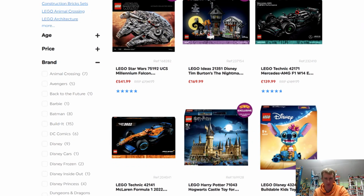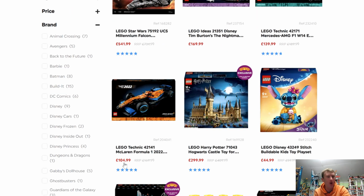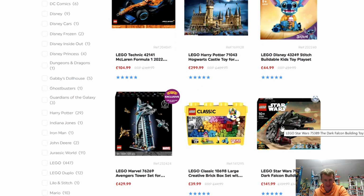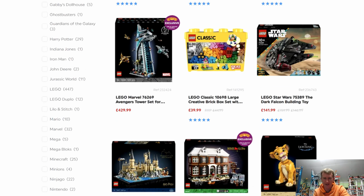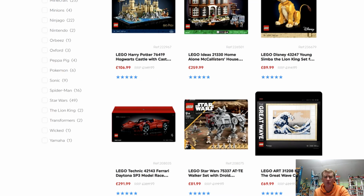The Harry Potter Castle is down to from 409 down to 299. McLaren Formula 1 car is down to 104, so that's cheaper than Zavvi. 44 for that. You've got 141 for this. I think it was 130 on Zavvi, so again, you've got to be careful. Avengers Tower, what a build that is. The Home Alone house, full price here at $259. The architectural Harry Potter down to 106 from 150. This is down to 89 from 114. So again, loads of differences.